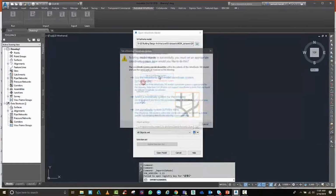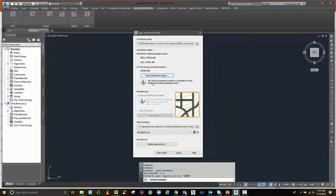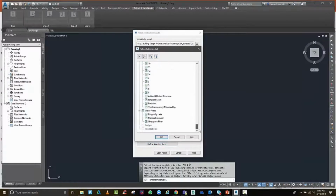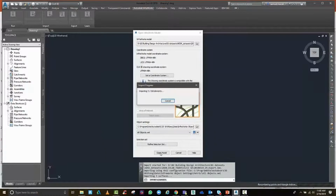Now, I'm bringing this in. I'm just going to use some default coordinate systems. If you're familiar with world coordinate systems, then you can set this all up. In Australia, you'll use the Map Grid of Australia. And again, this is always changing. I do believe the one in Perth has changed just recently. So it's always good to work with a surveyor to make sure you're using the right map grid system.